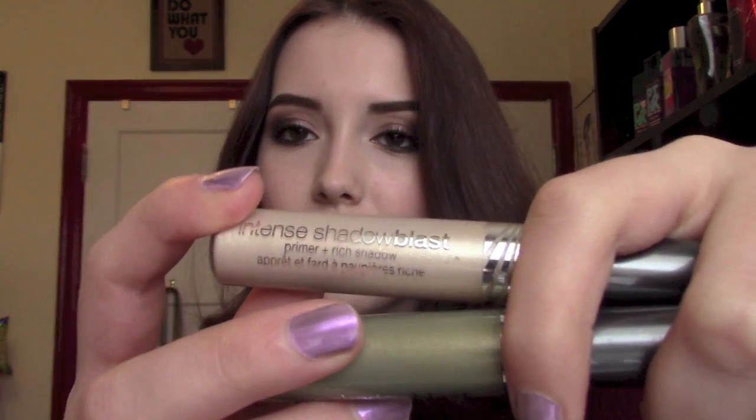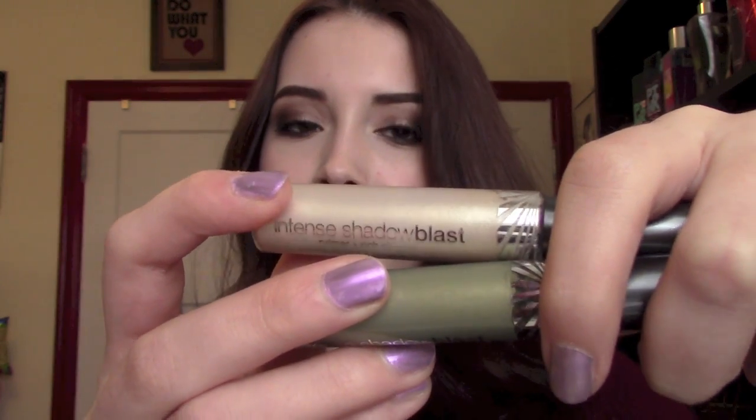Let's go back to eyes. I'm kind of just picking out things as I go because I don't want to stick on one topic too long. These are cream eyeshadows from CoverGirl that I've been really, really enjoying, and these are called the Intense Shadow Blasts. If you can see that name there. These have been out for, I think, years now. They've been out for a very, very long time, and they're kind of like CoverGirl's eyeshadow primer.